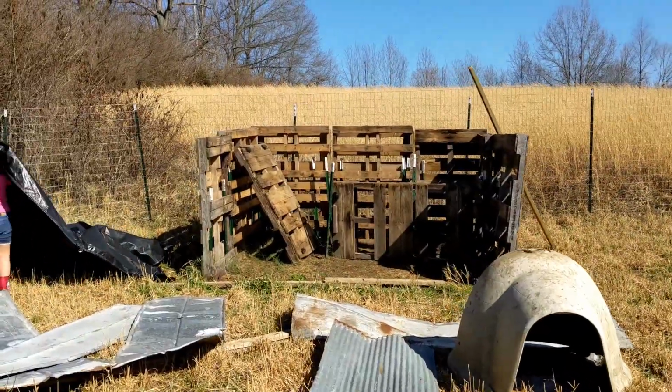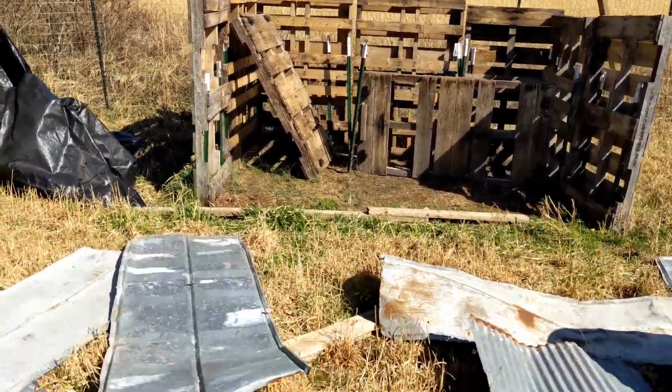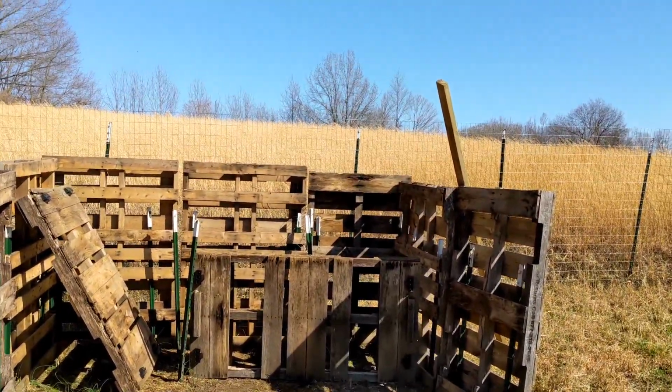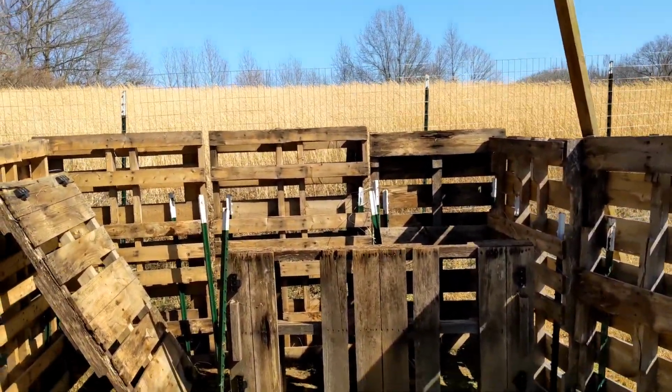And my sweet husband had made this little shelter over here for them. And the winds, and we had a couple tornado things, and well, honestly, it wasn't supported enough on the roof anyway. But the roof caved in.